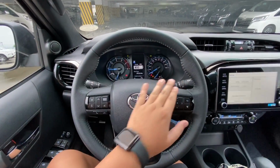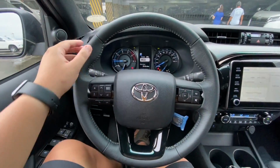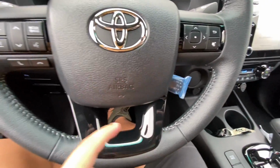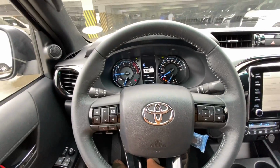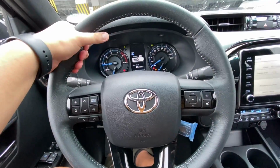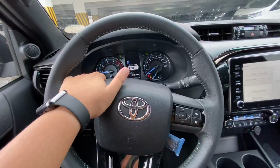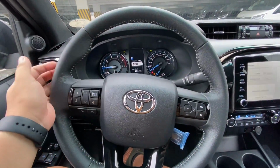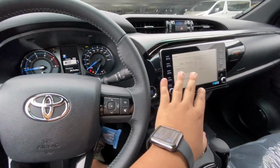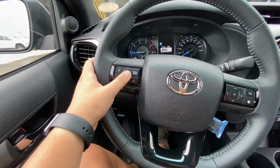Now on the inside, you have your 3-spoke or 4-spoke, I would say, steering wheel. It is covered in leather, and you have your stitchings right over here around the steering wheel, and you have your side extensions for better grip. Now you have your controls right over here for your head unit. Now you have your volume controls and your selector.